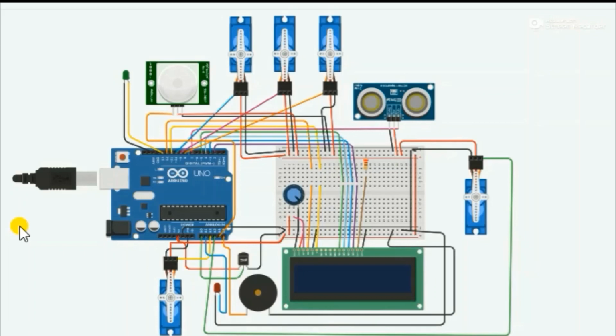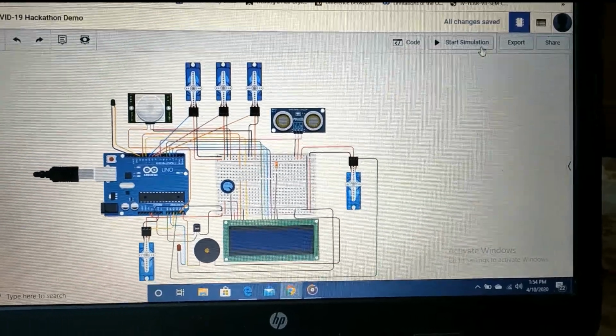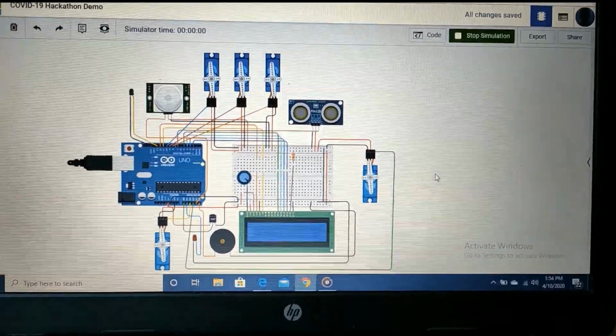Here PIR sensor is used to detect the presence of any human being. The above three servo motors are used for sanitization purpose. The right-hand side servo motor is used for opening and closing the automatic door. In this simulation we will show you how our system works under different conditions.